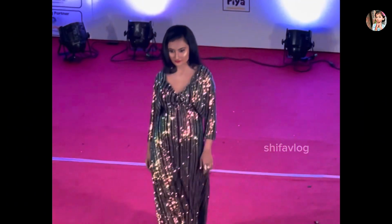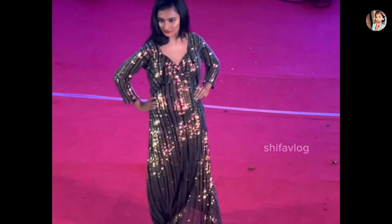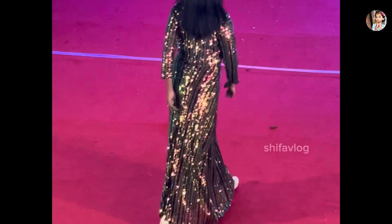Look at the hair texture and makeup of beauty that is by Chetana's Beauty Lounge.